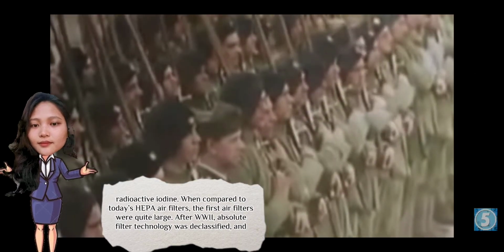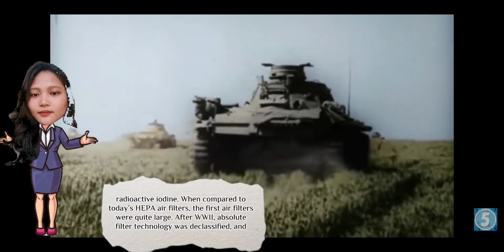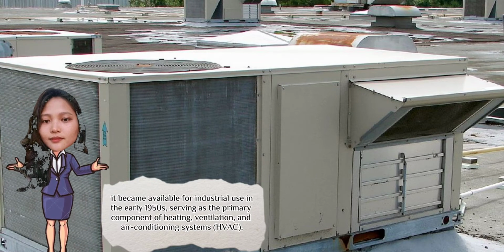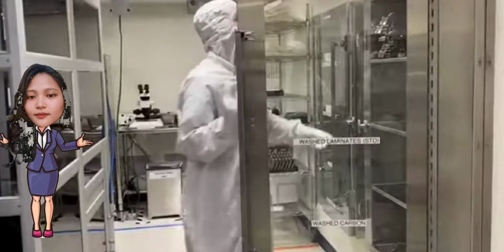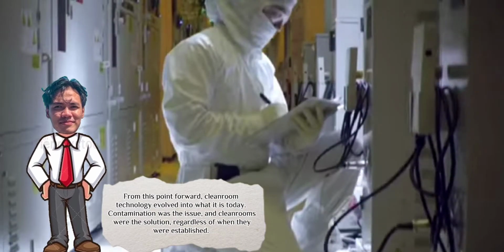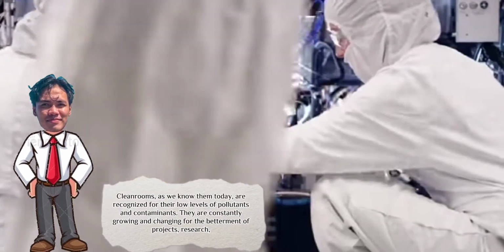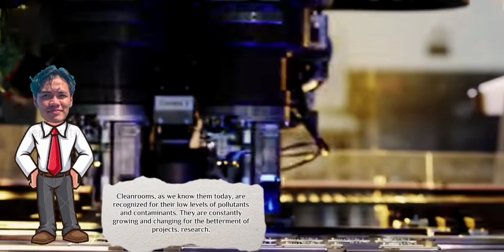After World War II, absolute filter technology was declassified and it became available for industrial use in the early 1950s, serving as the primary component of heating, ventilation, and air conditioning systems. From this point forward, cleanroom technology evolved into what it is today. Contamination was the issue, and cleanrooms were the solution, regardless of when they were established. Cleanrooms, as we know them today, are recognized for their low levels of pollutants and contaminants.